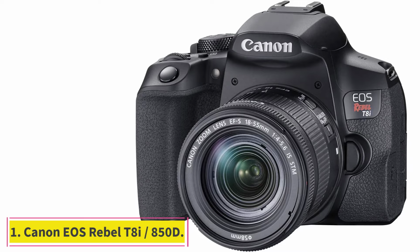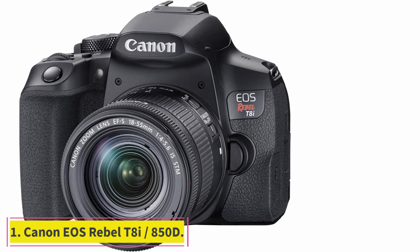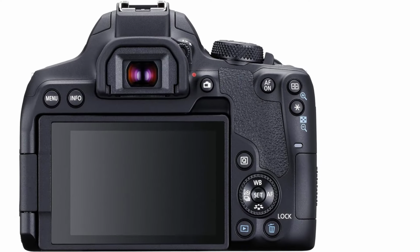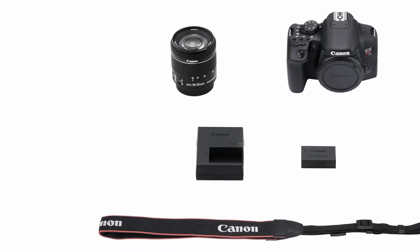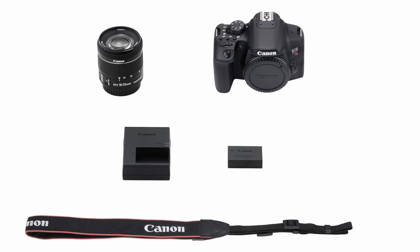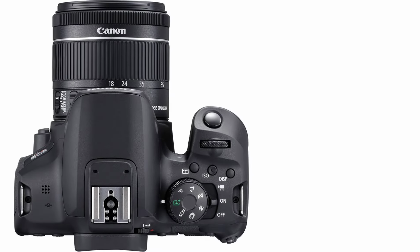Starting at number 1. Canon EOS Rebel T8i/850D. The Canon EOS Rebel T8i is a great starting place for any photographer. It's also a great starting place for video makers, vloggers, and live streamers. That's because the Rebel T8i is packed with multimedia features. And the fact it's easy to use means anyone can pick it up and start creating.